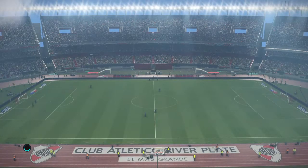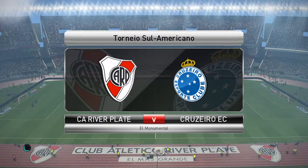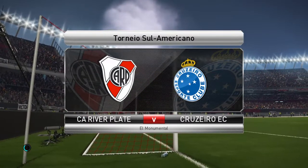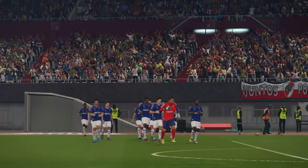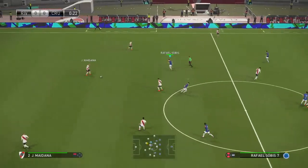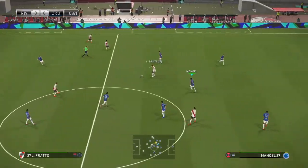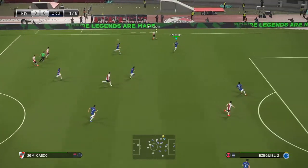Warm welcome from the Argentine capital, Buenos Aires. We are at the El Monumental, the home of River Plate. River Plate against Cruzeiro. This is Peter Drury, and I'm happy to inform you that Jim Beglin has joined me to offer his expertise. Hello, Peter, and hello to everyone watching. For me, it's a real thrill to be here.